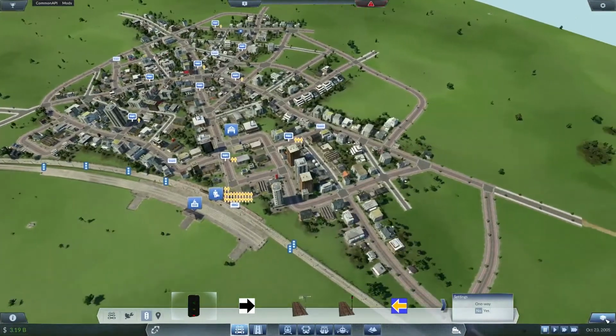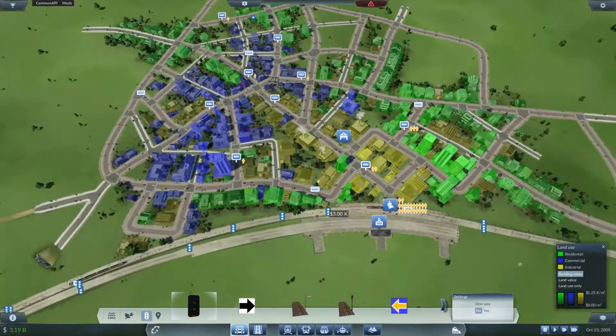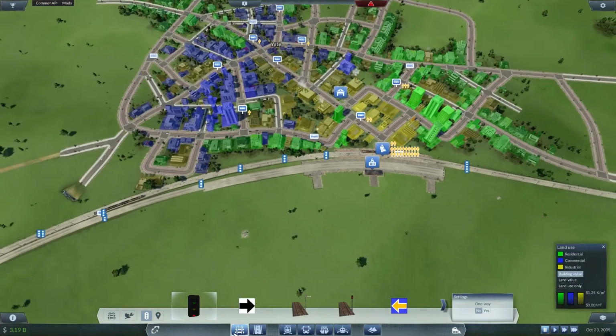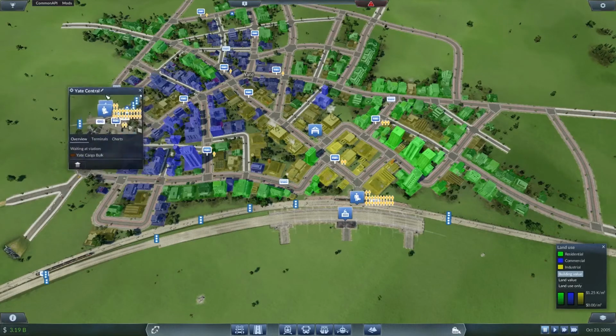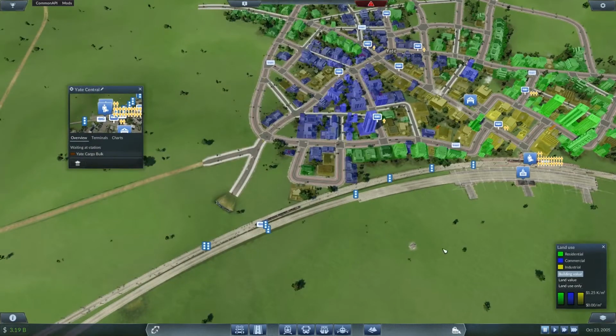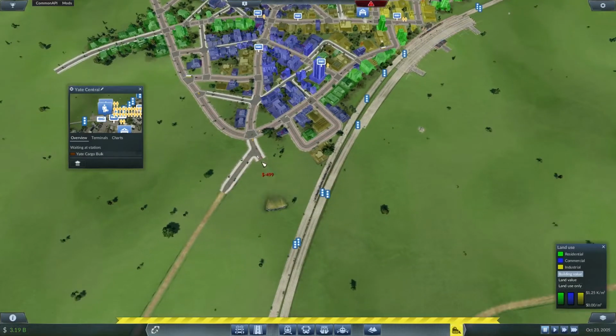So, where are we? This is what we've got. Go to you for a second. Because there's no road connections, nothing is highlighted, of course. Ooh, we could go underground there, couldn't we? That's cool. Yeah, let's make use of what was there.